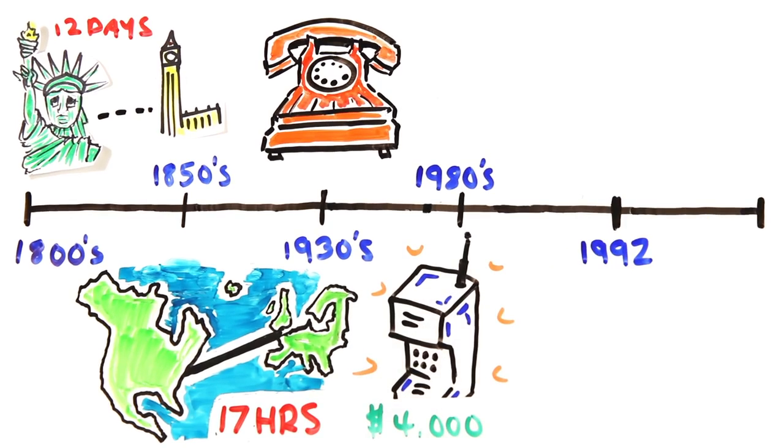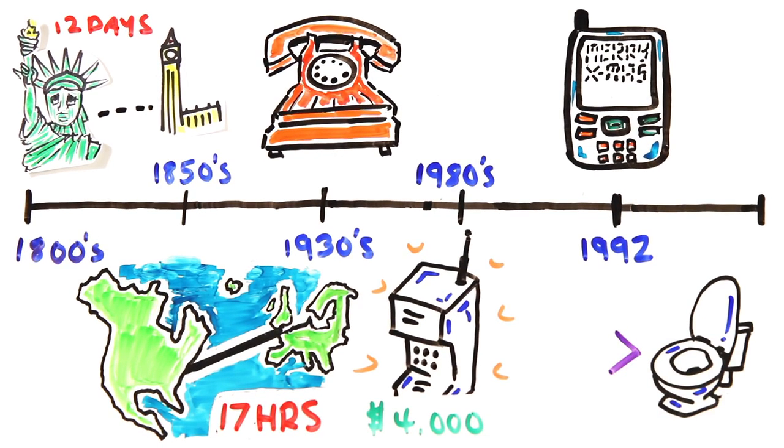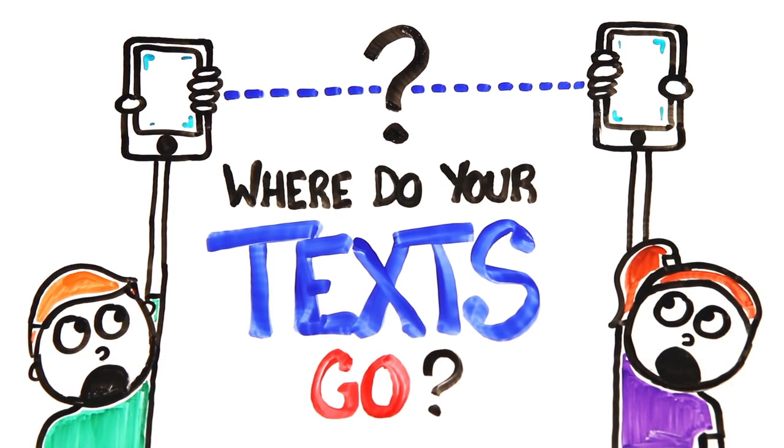20 years ago, the first text message was sent, a simple Merry Christmas. And today, more people have mobile phones than toilets, with around 23 billion text messages being sent every day. But how the hell do text messages even work?